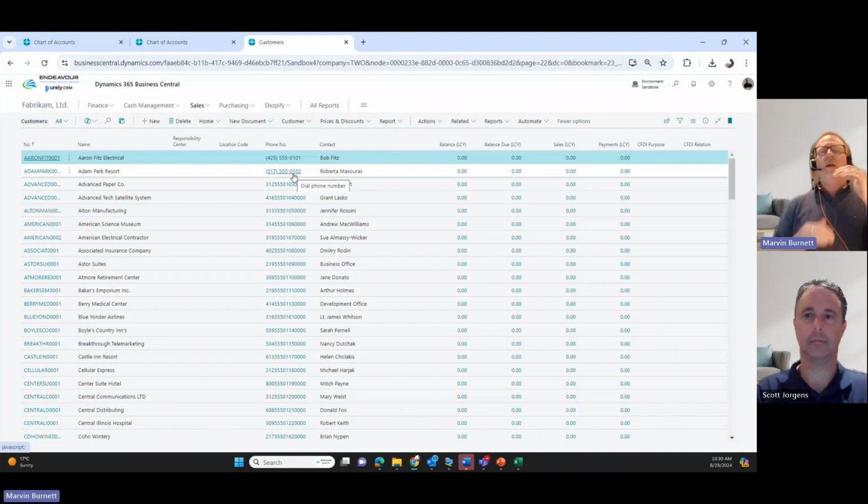So if you think about it, we got a whole new customer list we brought in. We brought in a whole new line of items. I want to set them up quickly. Well, they're probably sitting in Excel anyway, so we can just use that edit in Excel function, set those items up, publish. They're inside of our system.